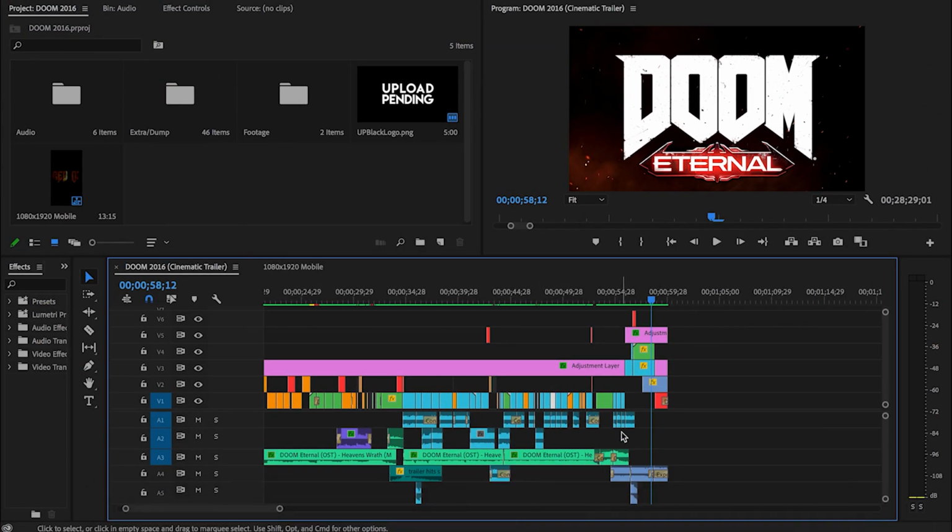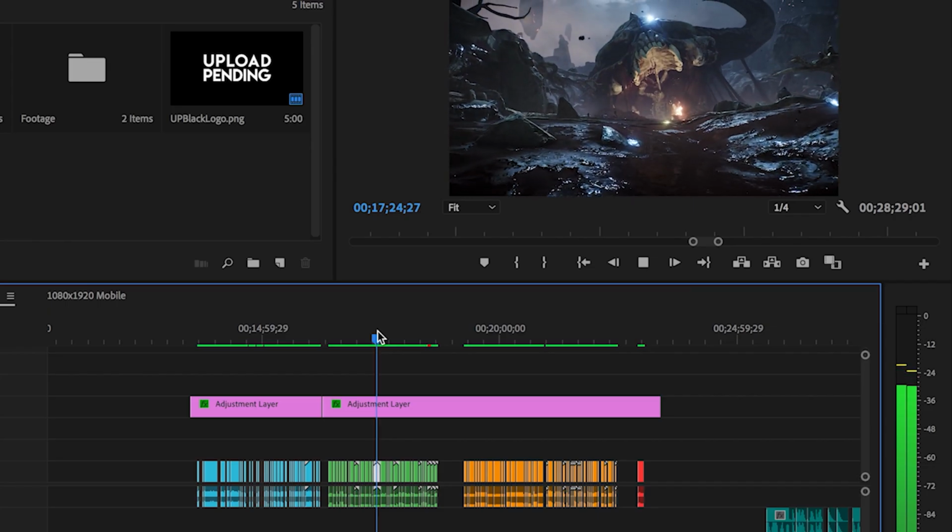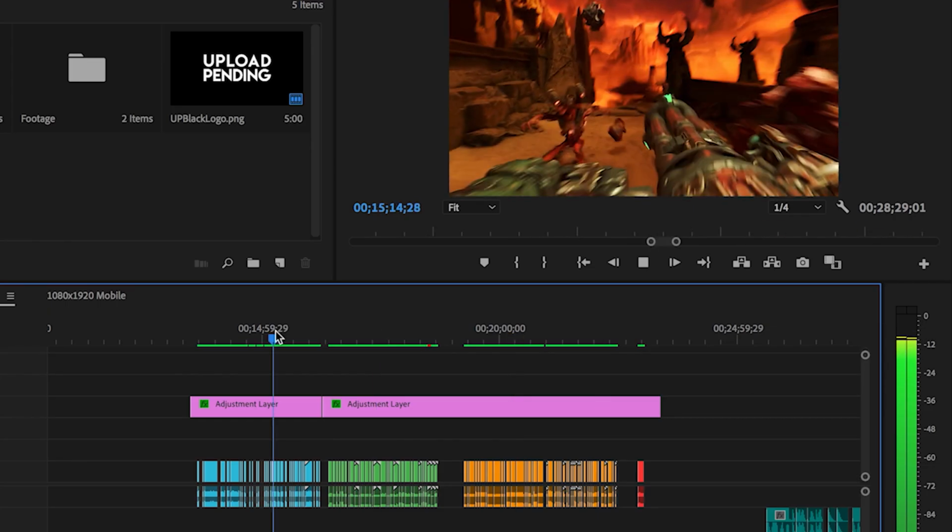Inside Premiere Pro, I cut down what I'd captured into roughly 10 minutes of selects that I then colour-coded for ease. Green for environments, yellow for enemies, and blue for first person.